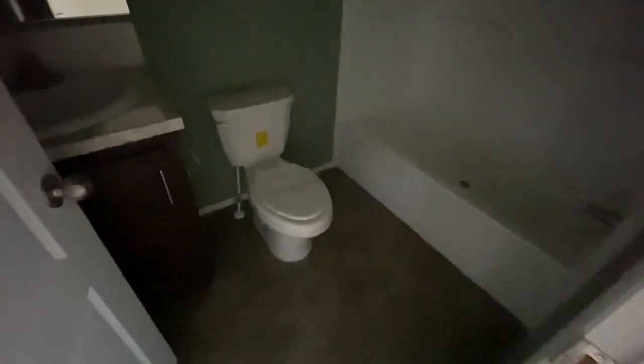Oh, got a surprise. How you like that? No light. No light, in a place that has electricity. But you still can see. Not a bad hallway bath.